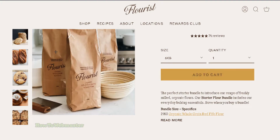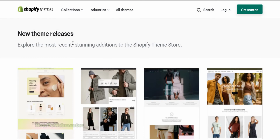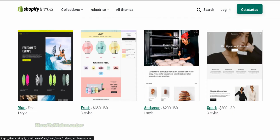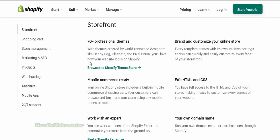Plus, there are lots of Shopify apps that you can use to make your store even better. So, if you're looking for a great e-commerce solution, Shopify is a good choice. It's easy to use, totally customizable, and has lots of resources available to help you learn.